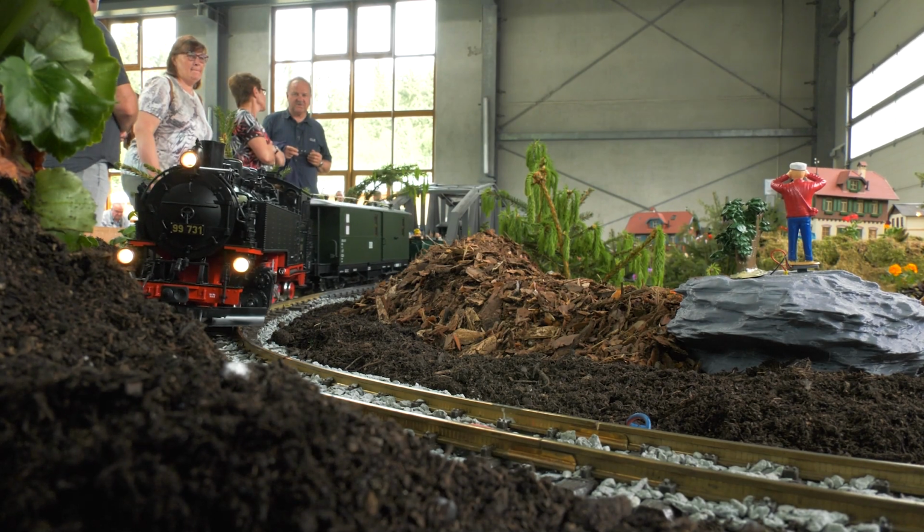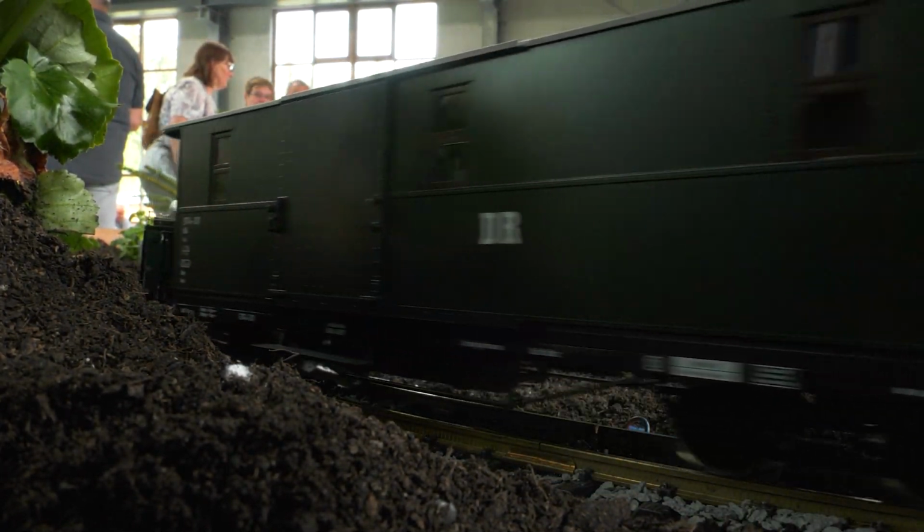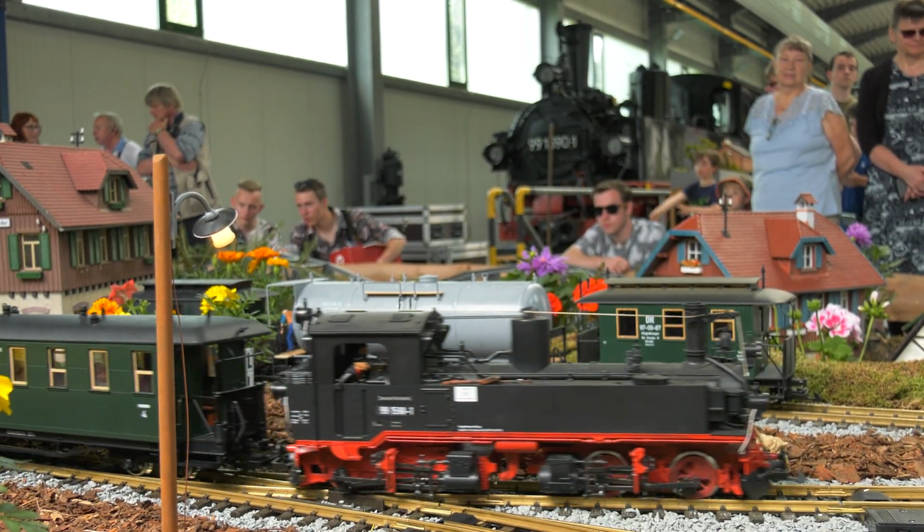It's actually a pity that this beautiful layout had to be dismantled again right after the Pentecost Festival.